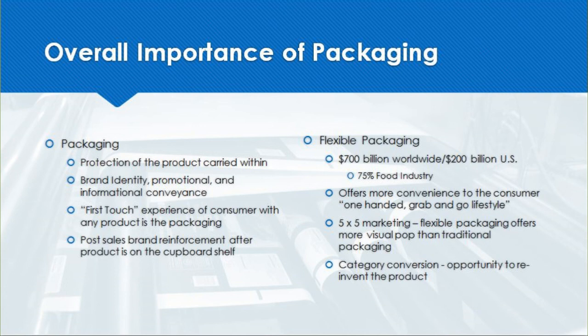The term 5x5 marketing is something that we learned about a year ago, and it really does speak to, from a brand presentation standpoint, the value that flexible packaging provides. 5x5 marketing essentially states, or is a theory, that from 5 feet away in the center aisle of a grocery store, a brand or a product has 5 seconds to capture a consumer's attention, bring them to the product so that then the consumer can evaluate a purchase decision.